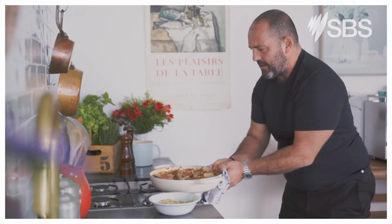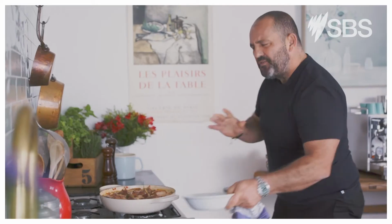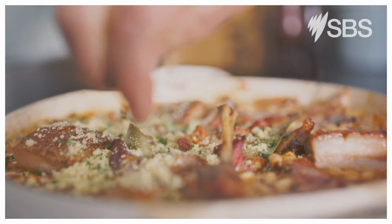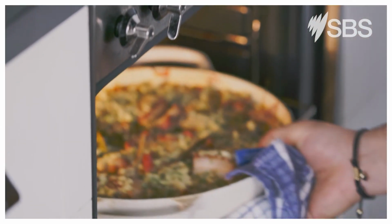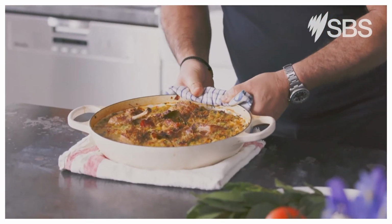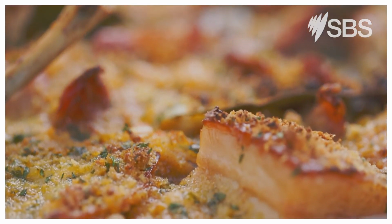Look at that. And all I want to do now is finish my cassoulet. I'm going to put some breadcrumbs, some garlic, and some parsley on top of it. Ten more minutes in the oven, and the breadcrumbs are going to be golden. And let me tell you, I think it speaks for itself. This is a very good cassoulet.